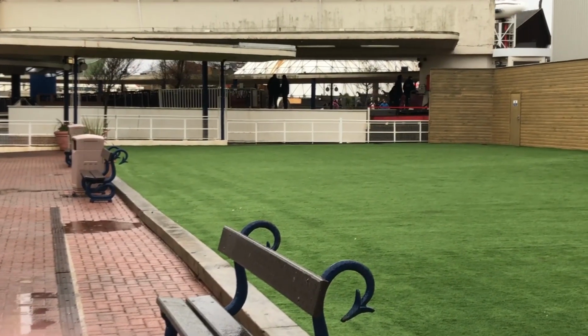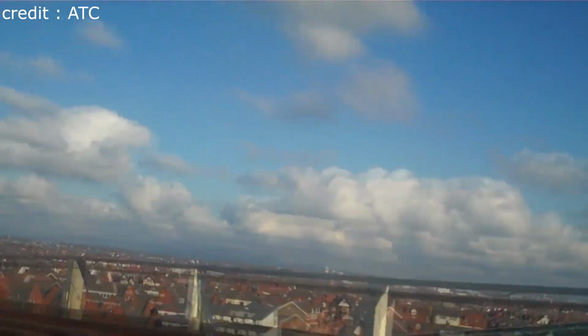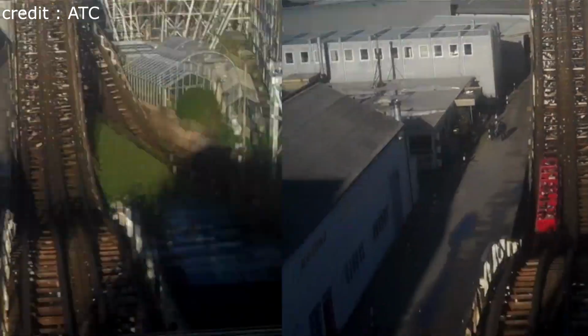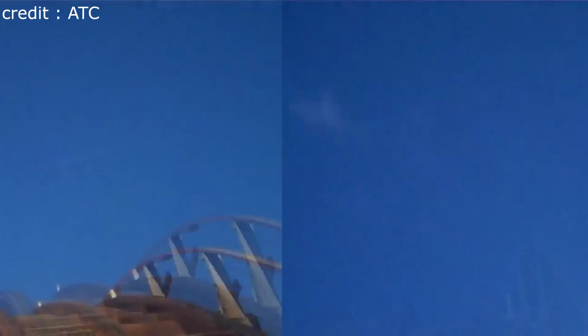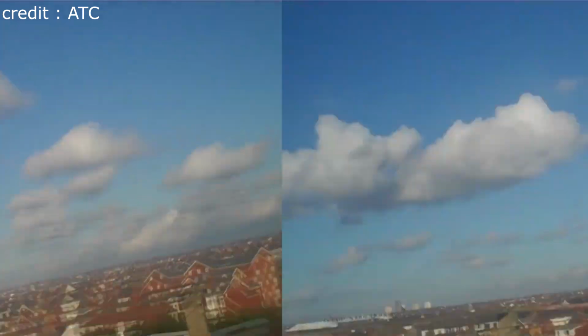The layout's cool. It's a Mobius loop. You're racing the other train, which does add to it, and it's fun, especially if you high-five people. Bearing in mind that the layout is very good, you go down the double down, and if you're sitting towards the back of the train, there is quite a lot of airtime there, and it is reasonably strong.